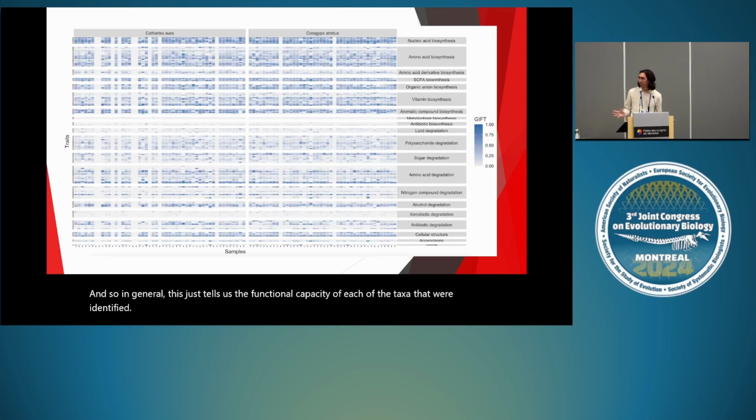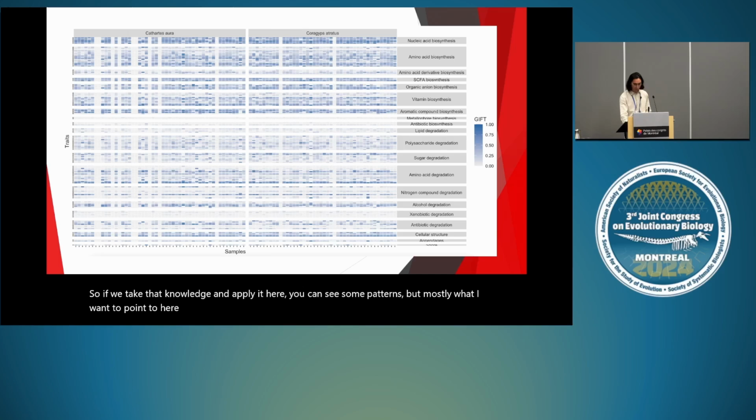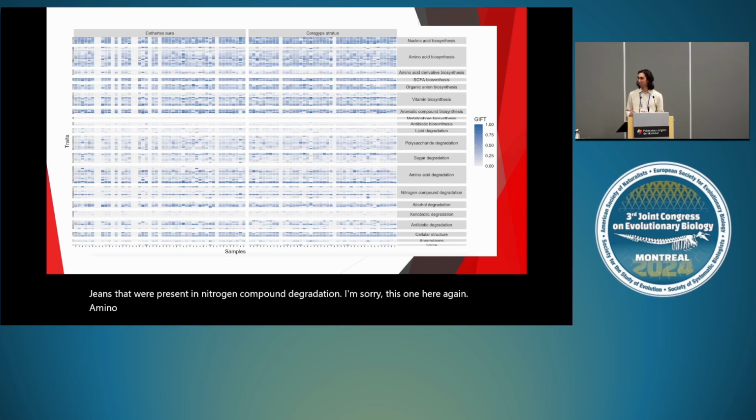So if we take that knowledge and apply it here, you can see some patterns, but mostly what I want to point to here is this thin line of genes that were present in nitrogen compound degradation. This one here, in amino acid degradation. These genes were involved in serine breakdown, which is an amino acid.